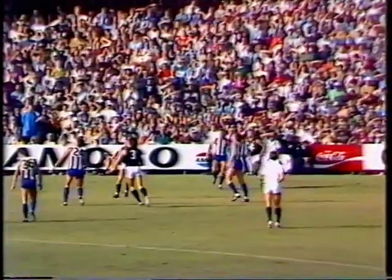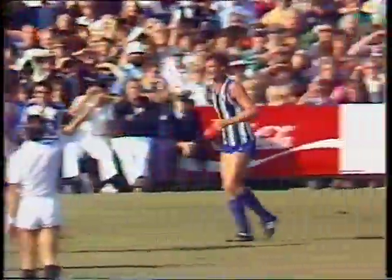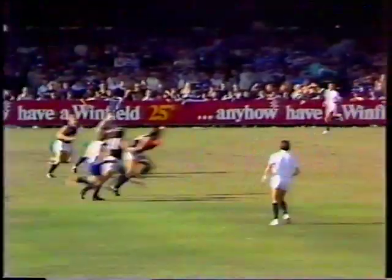Defences of both sides pretty well on top, especially North's. Fitzpatrick. Dempsey claims the mark. Carlton fans loudly hoot that decision. And that's a shocking kick from Dempsey. He's been kicking them pretty well last week and earlier today.